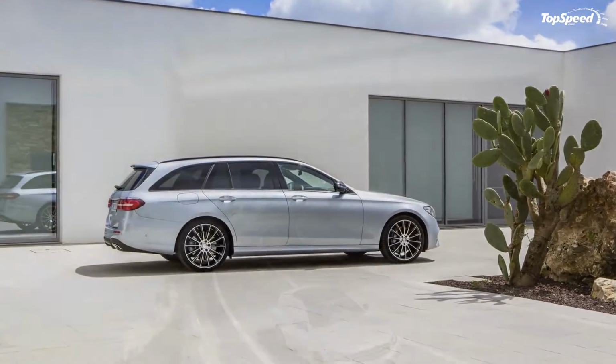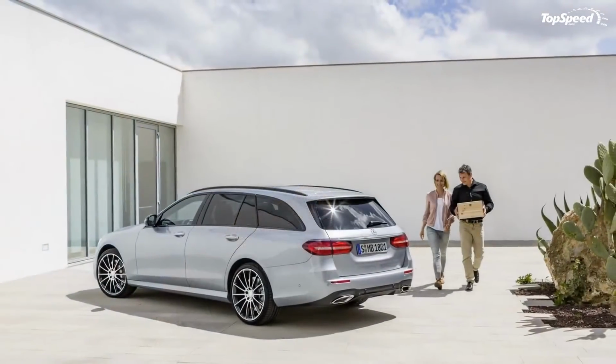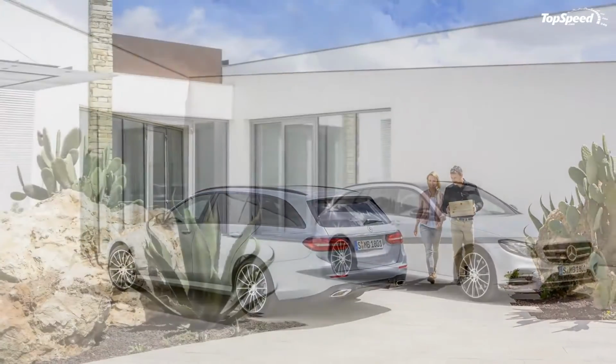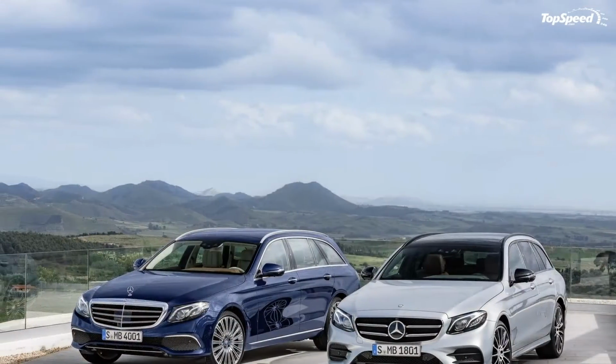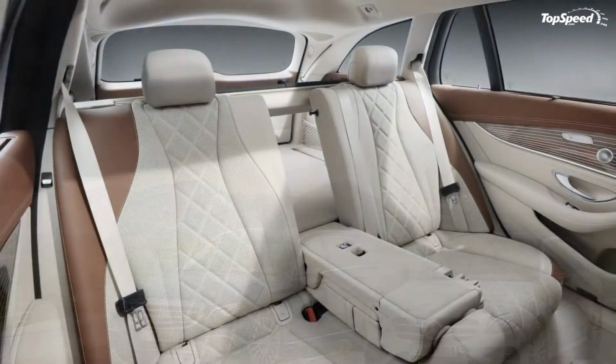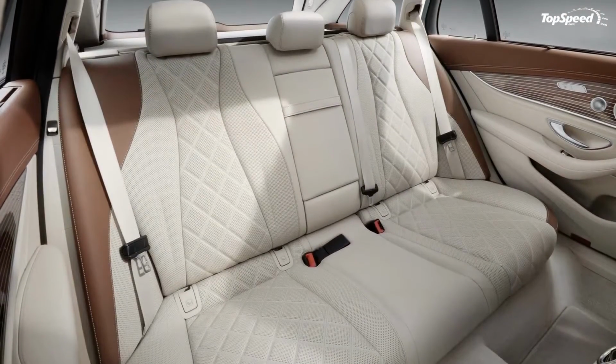Safety: Just like the sedan, the E-Class wagon is packed with Mercedes' latest safety technology, including several airbags, as well as numerous driver assistance systems. Arguably the most impressive feature is Drive Pilot, which enables the vehicle to follow the car in front at speeds of up to 130 miles per hour.